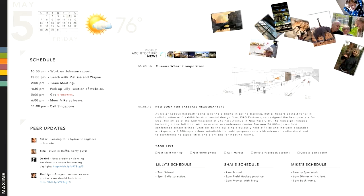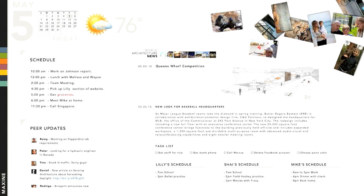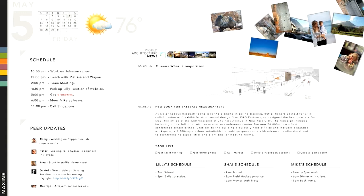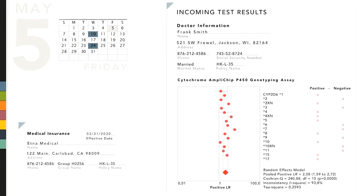At a glance, she can see a calendar, her appointments, her family members' schedules, personalized news, updates from her friends and colleagues, and a task list sorted by priority. She sees a message that her lab tests are in and learns that she has tested positive for a genetic marker that makes her more likely to have side effects from several classes of drugs. This is actually a big relief.